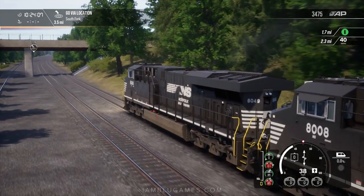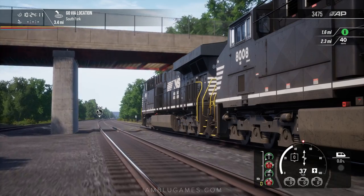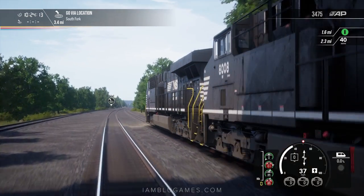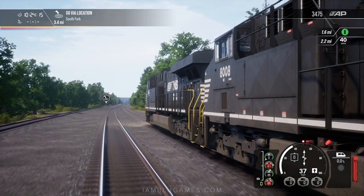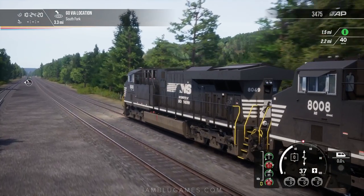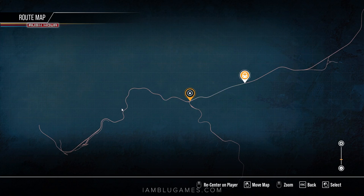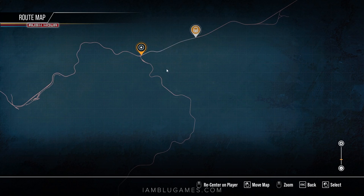Like I was trying to say earlier, I've done other drives where I did see quite a lot of traffic, so maybe we'll see some more traffic now behind that train, or maybe they're all stuck behind a red light somewhere. I don't know. I'll show you where we are now. We're getting closer to South Fork. We're planning on continuing west here, not south.